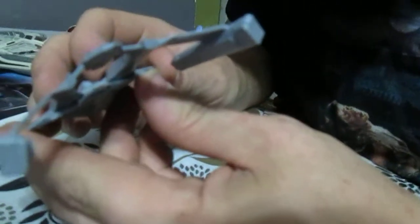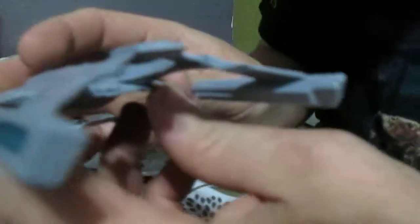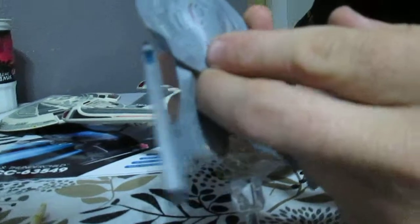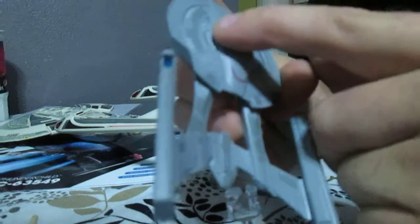Now there's the ones on the saucer. Tidbit: the Akira is saucer separation capable. That's why it's got impulse engines on the saucer and on the back, because this is the engineering section that would be detached if it did the saucer separation. Alright, let's look at the orbit cells. Looks beautiful though. Okay, let's look at the bottom. It's even got that interesting wrap around the two Federation Starship insignias.